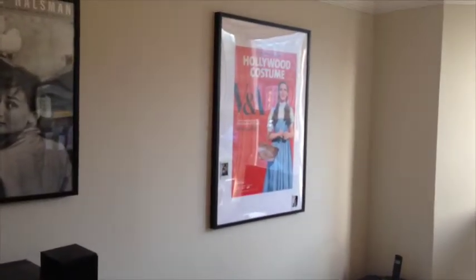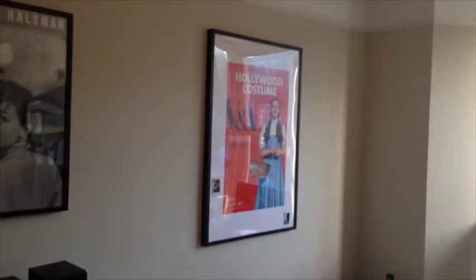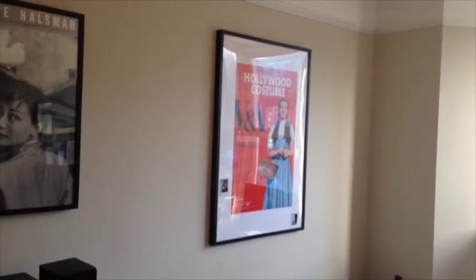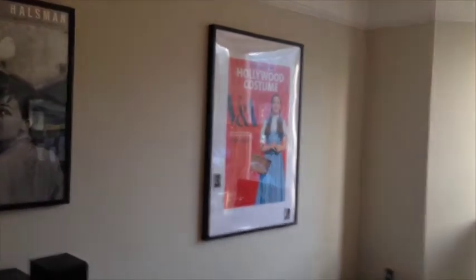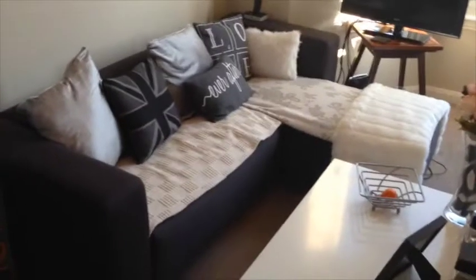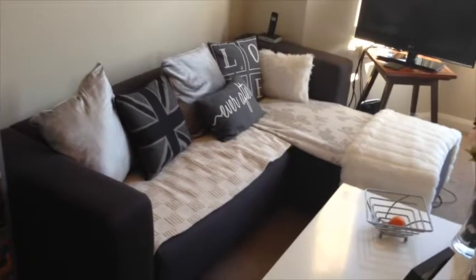Up here I've got my V&A Hollywood costume print, poster. I bought this from the exhibition. It was an amazing exhibition. It featured costumes from all the great films. And over here I've got my L-shaped sofa.